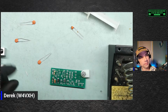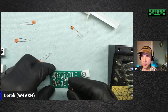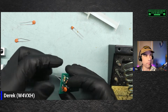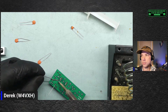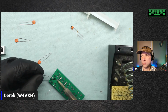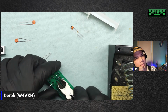All right, so we got that boiling. Let's do R3 as 22K. Could have used this for a soldering tutorial video. Oh, yeah. So this is another reason why I wear gloves, because I can't stand this flux. Yeah, this is kind of old stuff.